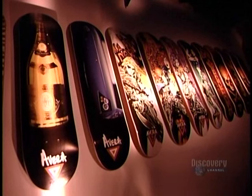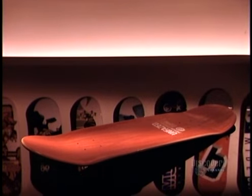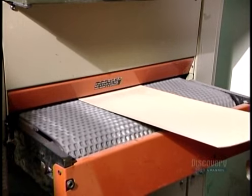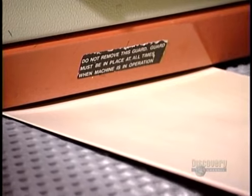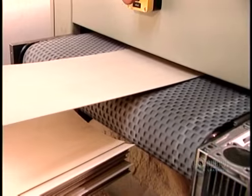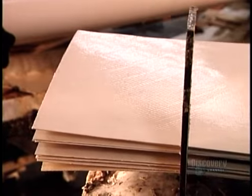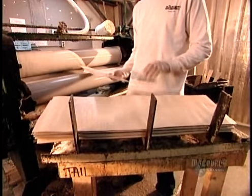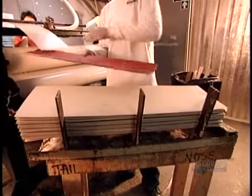The deck, the part of the skateboard you stand on, is made up of several thin sheets of wood, called veneers. Inexpensive boards use fewer sheets and lesser quality woods. These high-end boards use a full 7 sheets of top-quality maple. Only the top and bottom veneer sheets will actually show, so their exposed side is sanded smooth, and the other side gets a coat of glue. The inside sheets, meanwhile, go through the glue spreader, which saturates both sides. This adhesive is specially formulated to withstand vibration and shock.